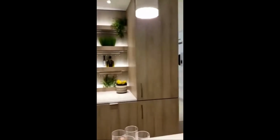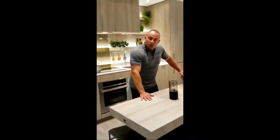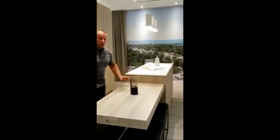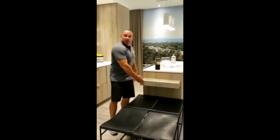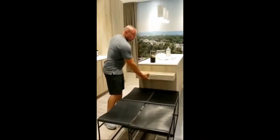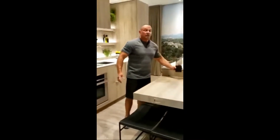Now, the only thing that you see here in this kitchen that is an upgrade is the island. Usually at First Access, we don't push options on our clients or tell them to buy upgrades. But here, look at this. How's that for saving space? Fantastic. I almost feel like saying, ta-da! Again, something so simple, but nobody has done it.